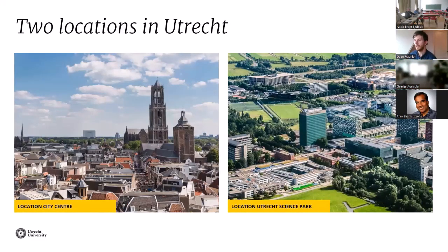The university itself is located at two places in the city. So first of all, we have several historical buildings scattered around the city center, which are part of the Utrecht University. But the largest part is located on the east side of the city, which is our campus. And as you can see, throughout the years, it has been developed into a small city with all the buildings adding up.